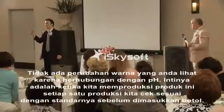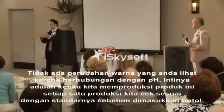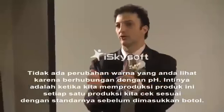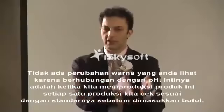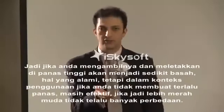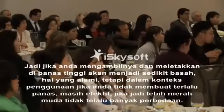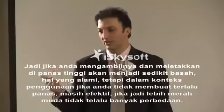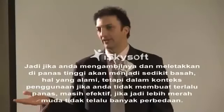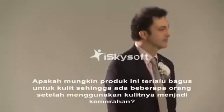So we want the same sort of product consistently within certain parameters, and that's what we check for. When we do each batch, we make sure that the parameters are correct. We take the batch and we bottle it. Now, if you put it into heat and it denatures, it's going to get more runny. That's the nature of it. But in terms of efficacy, if you don't make it really hot, it's going to be as effective whether it's whiter or pinker. It doesn't make any difference.